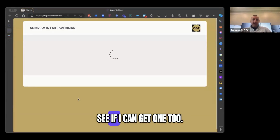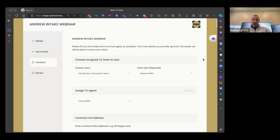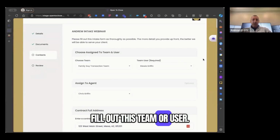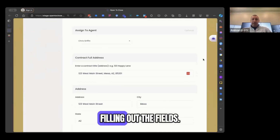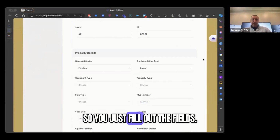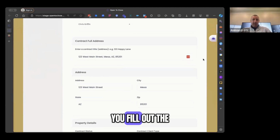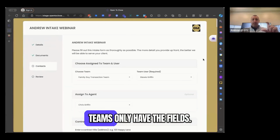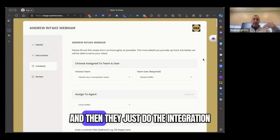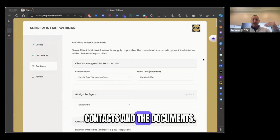Let me open this and see if I can get one too. So here you go. So here's what the intake form looks like. You wouldn't have to fill out this team or user. This would be pre-set up because I went through a different way. It's asking me what team I want to assign this to. Basically, you're just filling out the fields. So you just fill out the fields. You go to the next page. You fill out the contacts on the next page, if you're required to do that. A lot of teams only have the fields, and then they just do the integration from Dotloop or SkySlope or somewhere to bring in the contacts and the documents.